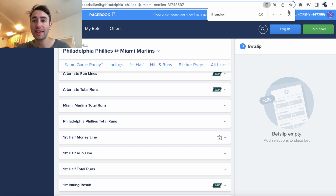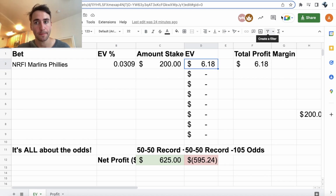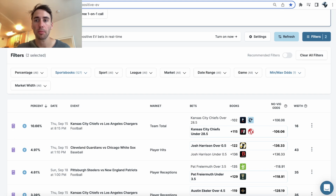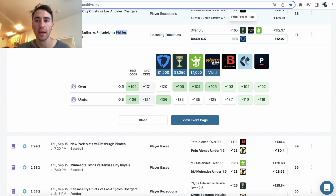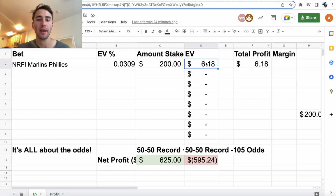Okay, so we hit that bet for $200, 3% profit margin. So our bet has $6 in profit margin, right? So that's how the math works, right? You take your profit margin from OddsJam right here, and then you multiply it by your stake, so in our case $200, and that gets you the profit margin of your bet in dollars.